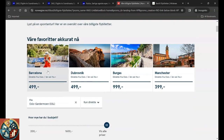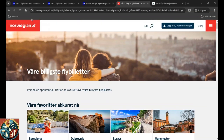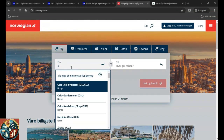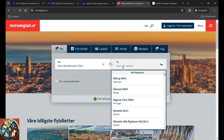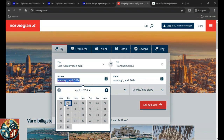Or you can just decide from here and go with the favorite spring destinations: Manchester, Barcelona, Burgos, Dubrovnik. Here you can also have the same thing. We can see the price difference from Oslo and Trondheim. Give me from tomorrow, maybe.